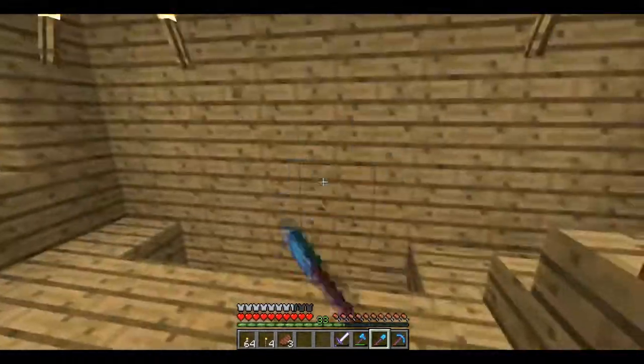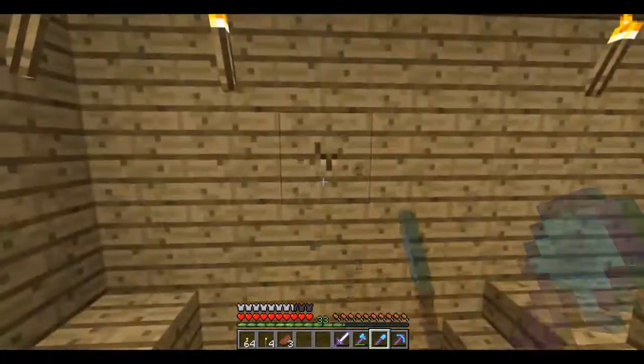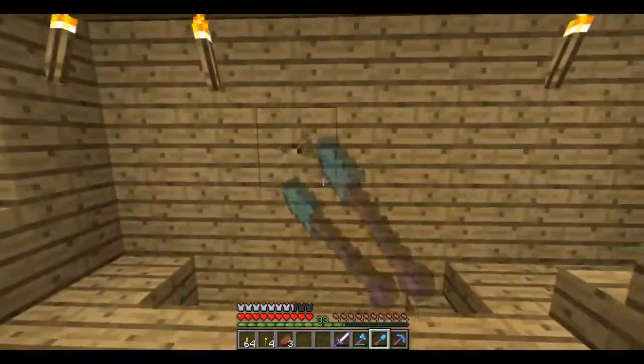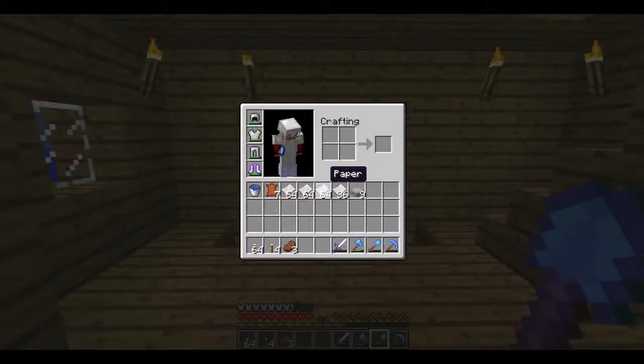And then on the wall here I'm going to have a bunch of item frames. I saw this on someone else's video, but I'm just going to copy it. I thought it was a pretty cool idea, and it's to have a set of equipment. So maybe just some basic equipment. When I get full diamond armor, I can put this armor in there.